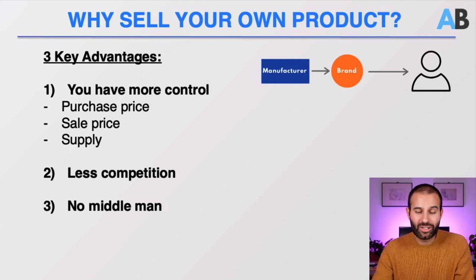And FBA stands for Fulfillment by Amazon. Essentially, the way that FBA works is that as a private label brand owner, you send your inventory into the Amazon fulfillment centers. You can either send this from your house or directly from your manufacturer, which we'll talk about later on in the video. Amazon will then receive and store your products in their fulfillment centers across the UK. Then when a customer orders your product on Amazon, Amazon will actually pick, pack, and ship your units directly to your customers. They'll also deal with all of the customer service and any customer returns.